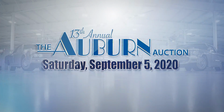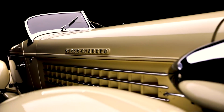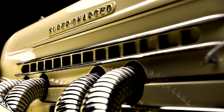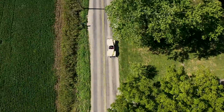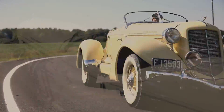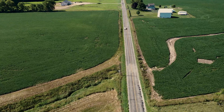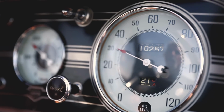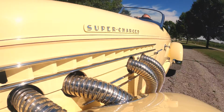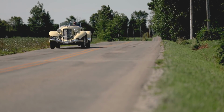The 1935 Auburn 851 Supercharged Boattail Speedster that we are selling on Saturday, September 5th here at the Auburn auction. I've had the pleasure of driving a number of Supercharged Speedsters over the years. What I like best about this car is that it is the most wonderfully driving Speedster that I have ever been able to be in.